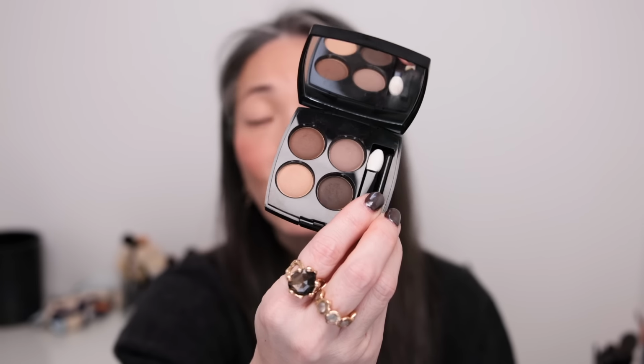I may need to get another one of this because I do feel like the last time I used it, the texture felt a little bit almost gummy, like it wasn't blending out the way I remembered it. So it may just be getting on in its years. But this is definitely a palette that I would travel with, that I would put in my everyday bag. It's just such a good standard eyeshadow palette. And they're all mattes, really basic.